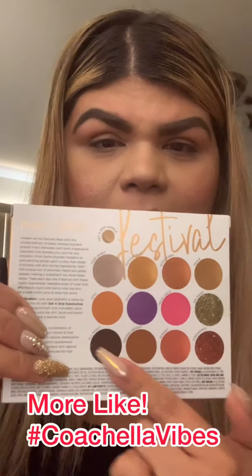Now, this month was called Peace, Love, and Boxy. So that was the theme this month, and it came with the Complexion Authority Festival palette, which is this palette right here. It's very pretty. So it's kind of like summer vibes. Here are the colors on the back. I have not opened it yet.